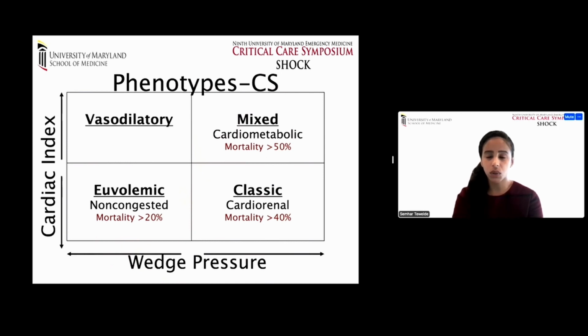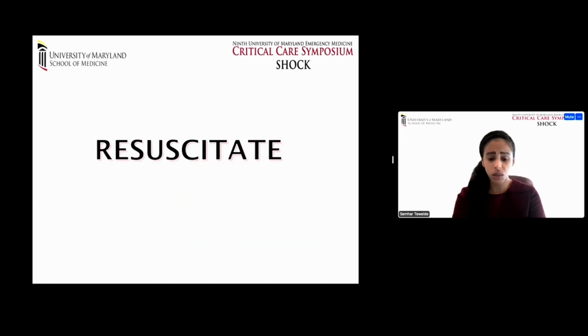The data for these phenotypes were derived across 3 different international registries of over thousands of patients. And these are more novel concepts when we think about the nuances in cardiogenic shock. So resuscitation, this is something that we are masters at, and it's no different in any critically ill patient. You discussed the A, B, and C's.